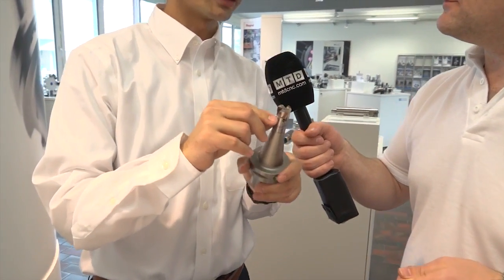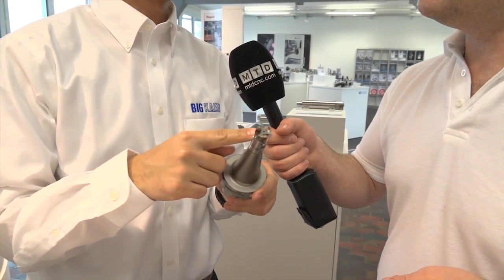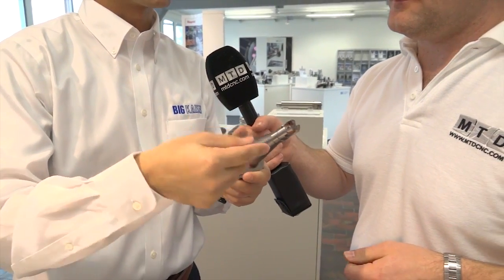Why would an engineer still use a modular system? Because of the big advantage of these modular type systems. Simply, the operator can replace the head part, and we have various head parts available. So with this modular body type, they can replace the head with whatever they want, depending on their specific application. This is actually a good advantage for modular type systems.